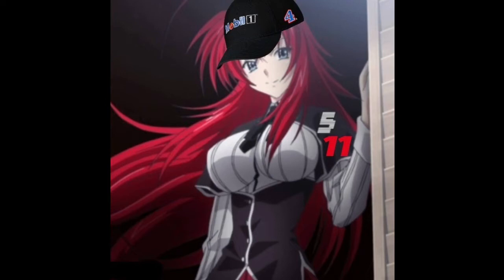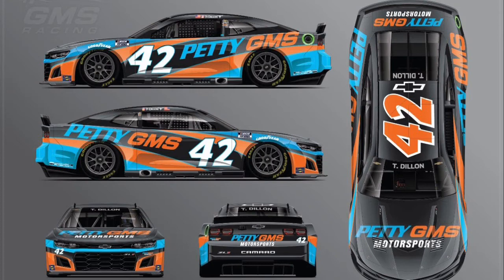Let's begin. To start off, we have Ty Dillon's Petty GMS Motorsports car. I don't know if this is an actual scheme that he's going to run, or if this is just a show car. I'm pretty sure it's just a show car, but I'll feature it just in case. I like the blue and the orange, the Petty blue and orange. It looks really good on this car. 6 out of 10.